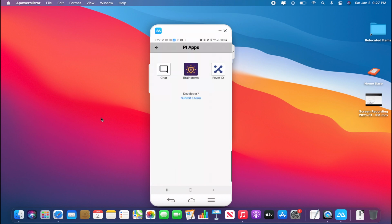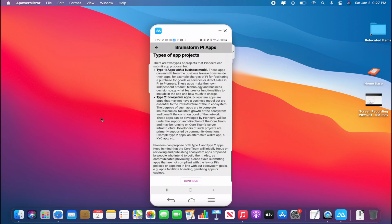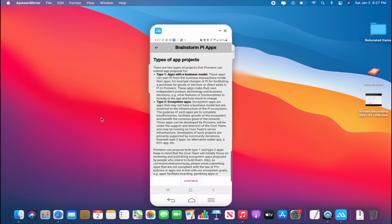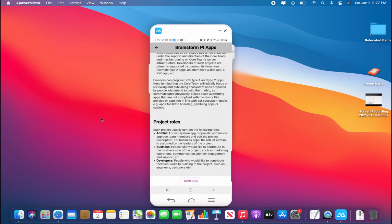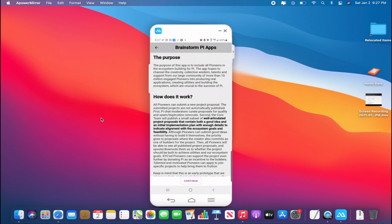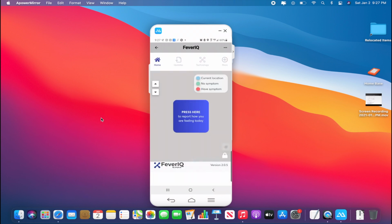You can go over here to Pi apps, you can go to Brainstorm, Fever, IQ, and Chats. Those are different applications that will give you more detail about Pi and types of projects, guys. Look, it says types of app projects. Type 1, apps with a business model. Type 2, ecosystem apps. Project roles: admin, business, and developers. So you can see a lot more information about all of this right here, guys. And you can come over here to the next one and check this out as well.